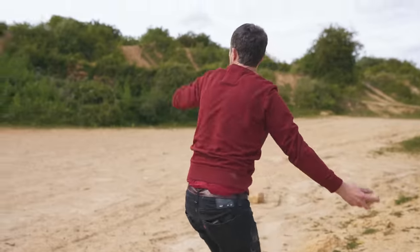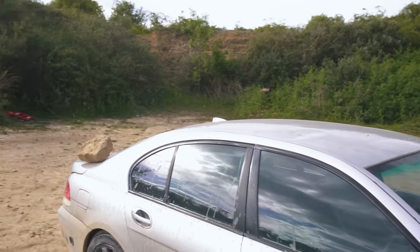The reason being that there is no car better off-road than one that you don't care about damaging, and I don't care about damaging these £1,000 cars.